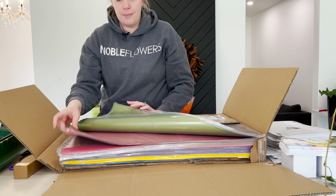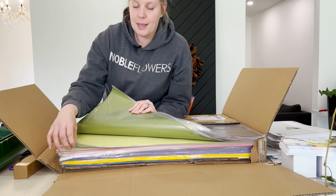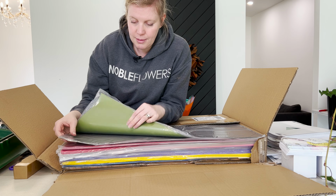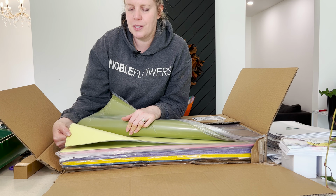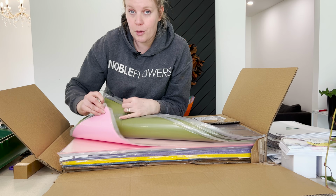So I got some Duo, which is the dual tone wraps. They look a bit different when they're out of the paper. So I got a deep purple and green, a pink and green. So it's pink on one side, green on the other. This yellow, which is more of a chartreuse, and a green. I got pink on pink.